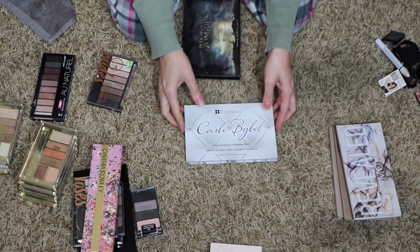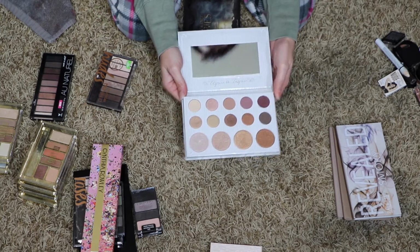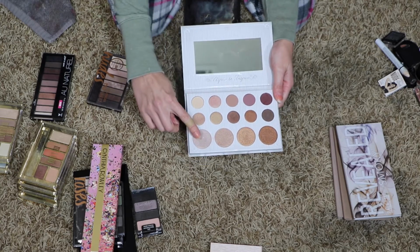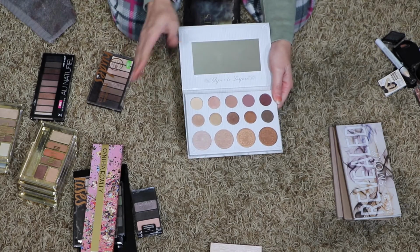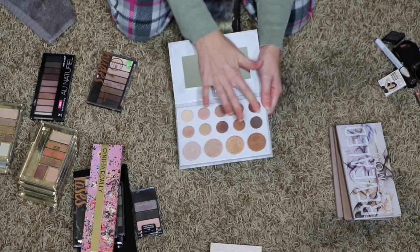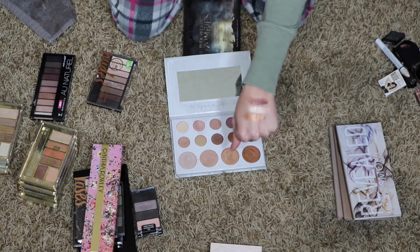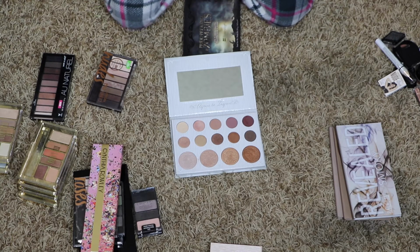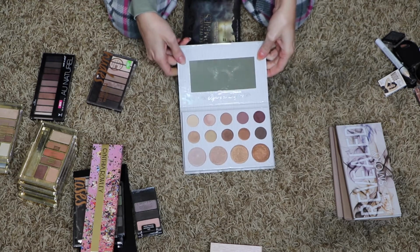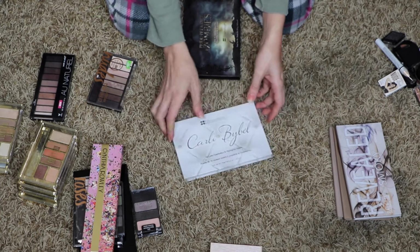Okay, these next two are from BH Cosmetics. This is the Carli Bybel palette, and I really like this. I don't use the highlighters. This is the only highlighter that I use actually as a highlighter. The rest are too dark for me, but I do use them as eyeshadows. These are beautiful. They're very highly pigmented. They blend gorgeously. They're very creamy. They are very powdery. BH Cosmetics is a very inexpensive brand. I want to say this was like $12. But I really do like this, and I reach for it, so I'm going to keep that.